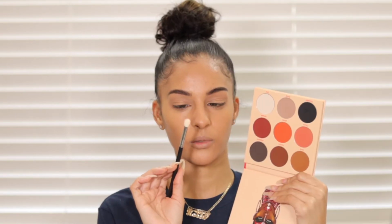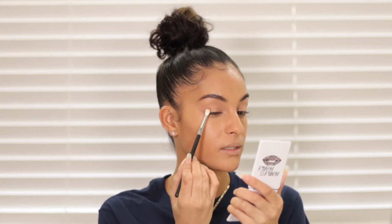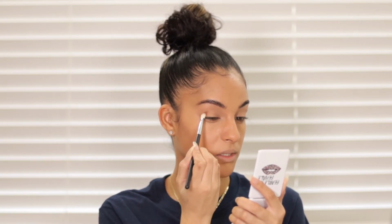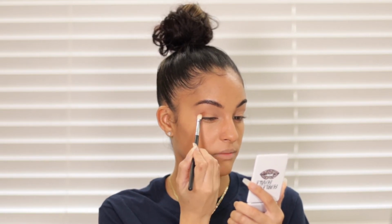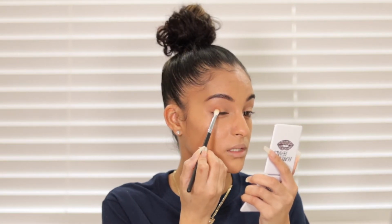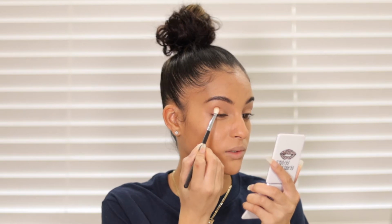With a smaller, more pinched, flat, defined brush, but still a little fluffy, I'm going to grab Beaute, which is this lighter brown shadow right here. And what I'm going to do with this is place this in the outer corner of the upper lash line, just right here on this outer part, and then a little into the crease, but not too much into it, just to kind of give a nice little mixture of the shadows. I'm just going to use this brush to place this shadow right on this outer corner.